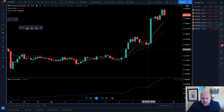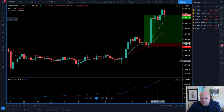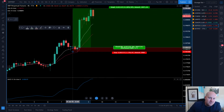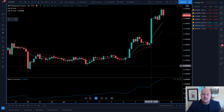Obviously, if we look at this perfect little cradle down here, I'm sure a bunch of you guys got this, but look at this. It's where we are now. The multiple of reward on that is 7.76 with a high of what, 10? Yeah, pretty much 10 to 1. That's not bad for a day's trading, and you'd still be in.